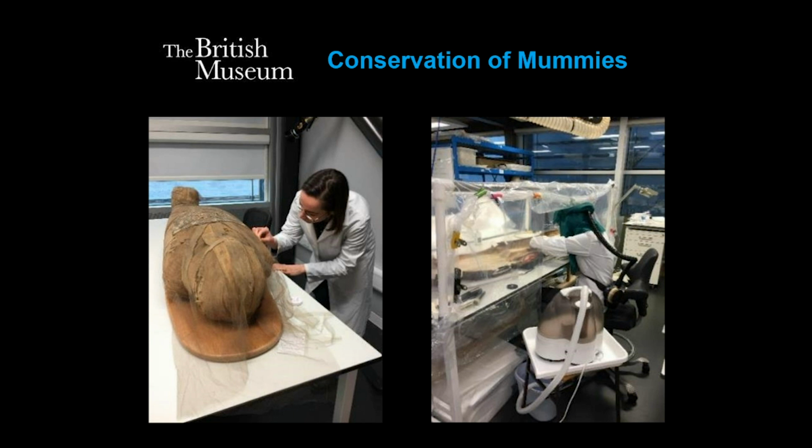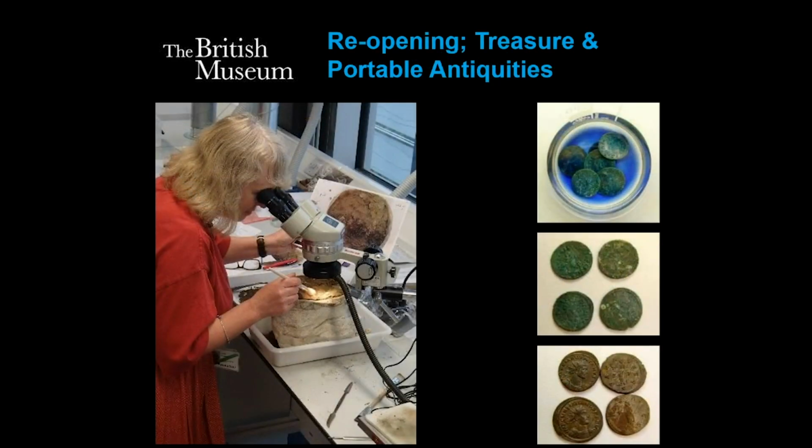Next slide, please. In England we have something called the Portable Antiquities Scheme, and recently there was a big celebration of 1.5 million objects being found through the scheme. It's a scheme where metal detectorists are required to log their finds and say where they found them and so on. So although the metal detectorists hadn't been working during lockdown, they now can start metal detecting again. And things are being found.